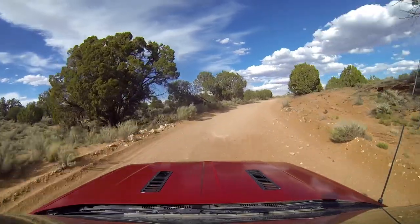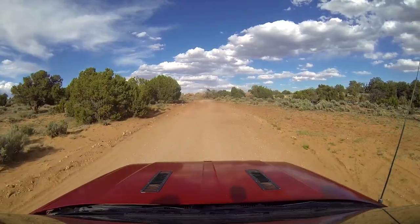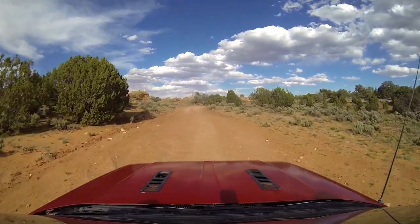We're going northeast right now, and we're supposed to be heading west, because there's something up here that we must see. That's why we're starting off by heading the complete opposite direction to the goal.